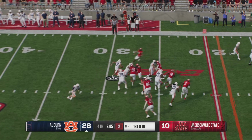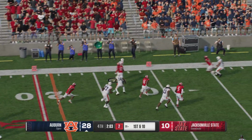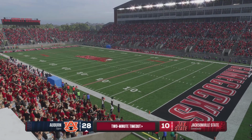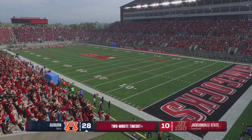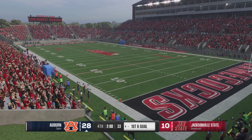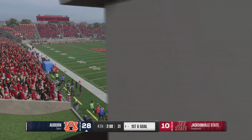On the run, it's Hunter. Can anyone catch him? Defense makes a stop, but the chains move, and it's 1st and goal from the 8. What a run. Great speed, great vision, elusiveness, and David, he's tackled down close to the goal line.